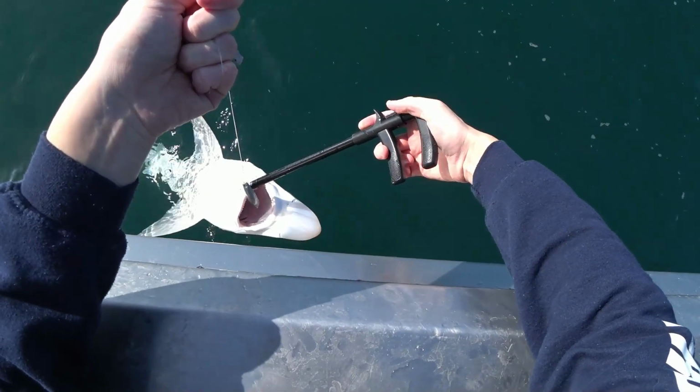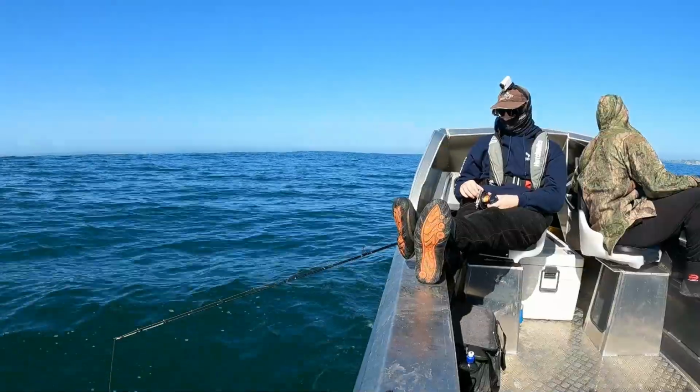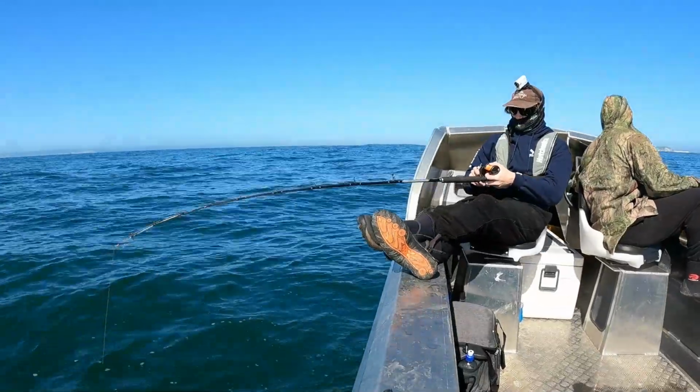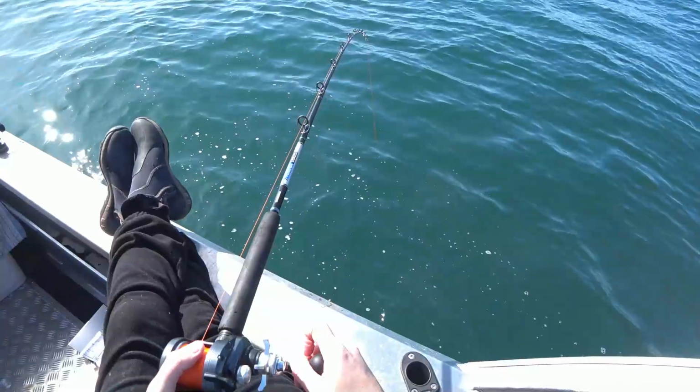My Black Magic D hookers once again came in handy. There hadn't been too many bites like this today, and I knew it was probably a kahawai based on the way it hit.